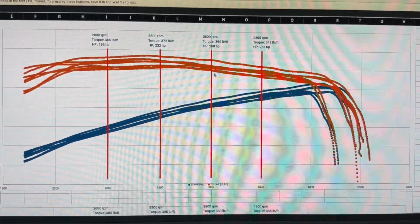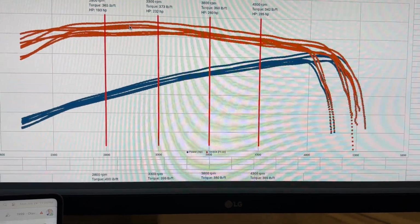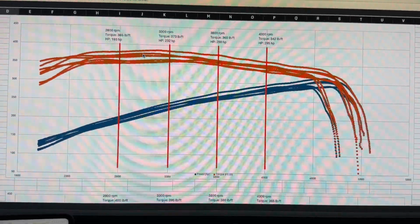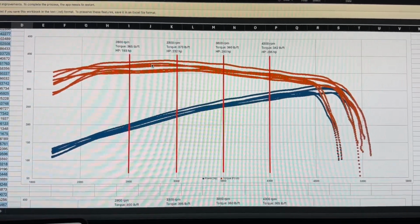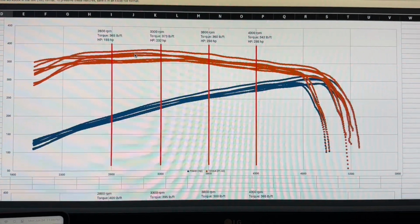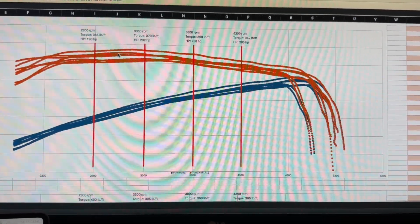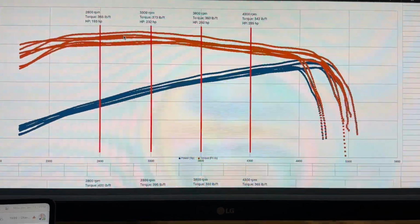On my graphs here, I got a whole bunch of different runs. This is not a real dyno, it's a virtual dyno, so take it with a grain of salt. But the settings and the parameters on the app and what I had in the vehicle, as far as weight goes and the amount of fuel I had in the vehicle, was the same before and after. And I made sure to keep things as consistent as I could so that there's as few changes as possible between the before runs and the after runs, so we had consistent data.